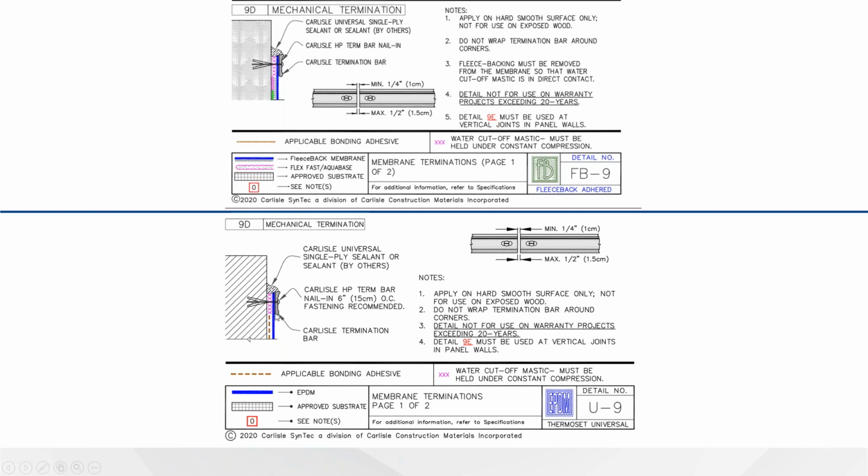So as I was saying, we can do bareback membrane. We can actually adhere that on vertical walls. If we do that, we don't have to singe the fleece. So we can use this detail on a FleeceBACK system.